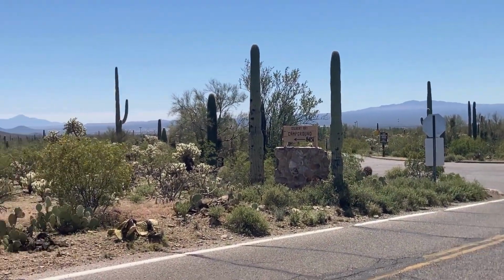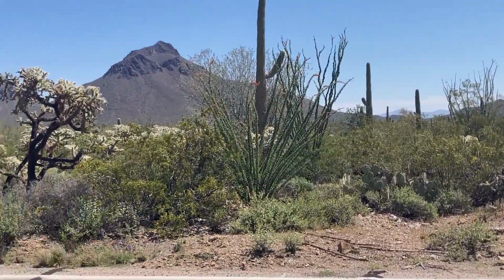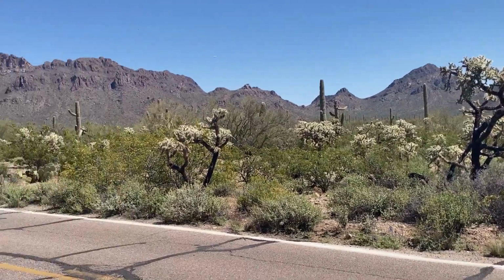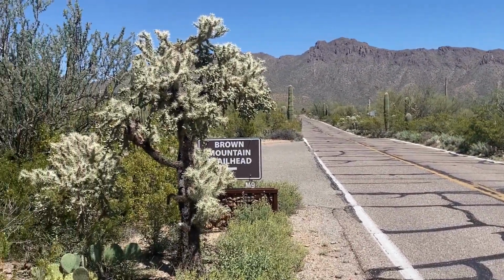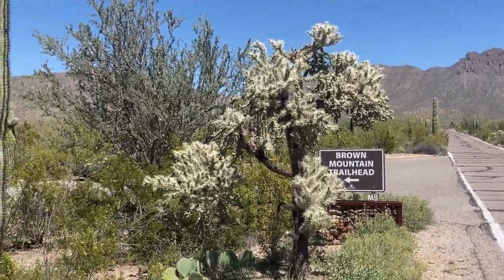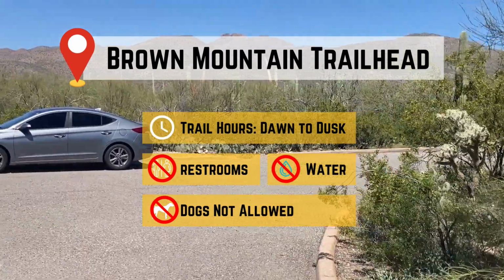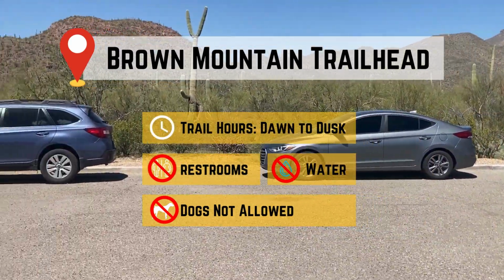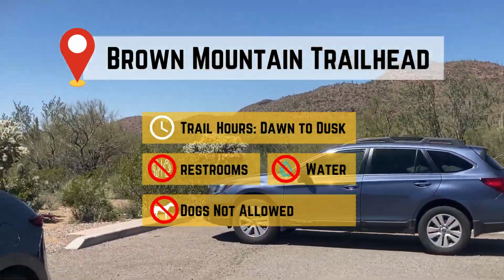Parking is limited at this trailhead, however. If you plan on camping at Gilbert Ray Campground, you could park at your campsite and walk to the trailhead. The trails in Tucson Mountain Park are open from dawn until dusk, but please note that dogs are not allowed on the trails. Unfortunately, there are no restrooms or water available at the Brown Mountain Trailhead.